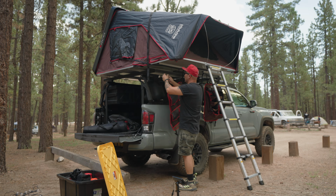More string lights. Here I put up a hammock. These are the chairs we talked about earlier. The fire pit. The water. Got some of these lanterns from Costco. I'm not too happy with those. I don't really like those. Those are probably gonna get returned. And then we got a pretty standard Coleman two burner propane stove.